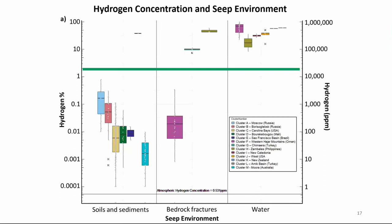Now, there are potentially some interesting scientific reasons why that might be the case. It could be the way that samples are collected, and mixing with air could dilute samples in the soil and sediment examples. Potentially for the water examples, when hydrogen seeps through water, any co-associated gases may dissolve out more readily than hydrogen, meaning that hydrogen concentrations are more elevated when it gets to the surface. But I was not entirely convinced when I first saw this plot.